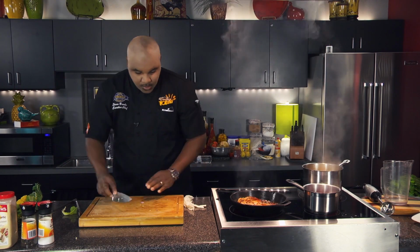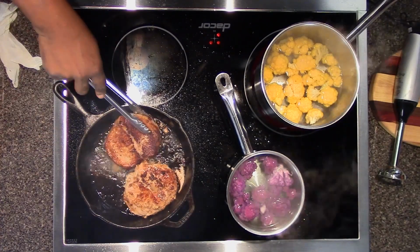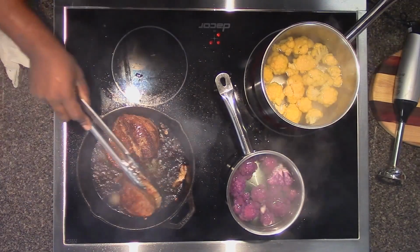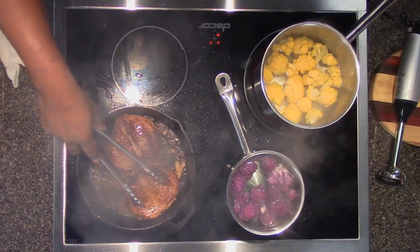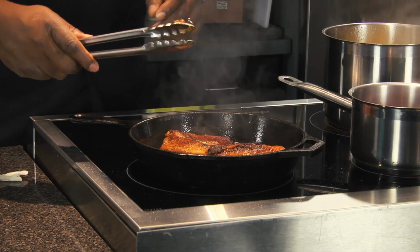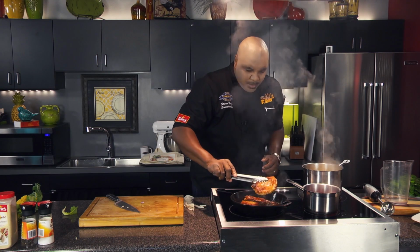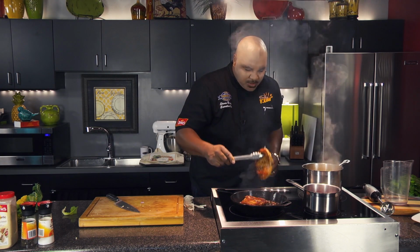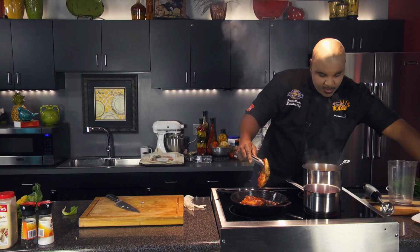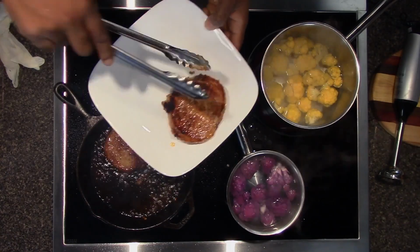Okay, so let's give a look at them one more time here. See what they're looking like. I think they're looking really, really close. They're probably going to rest up to what we want. And all the softness is pretty much gone away out of them. So what I'm going to do here, just start to get these guys out. And we'll save them to this plate that we have right here. Just like that.